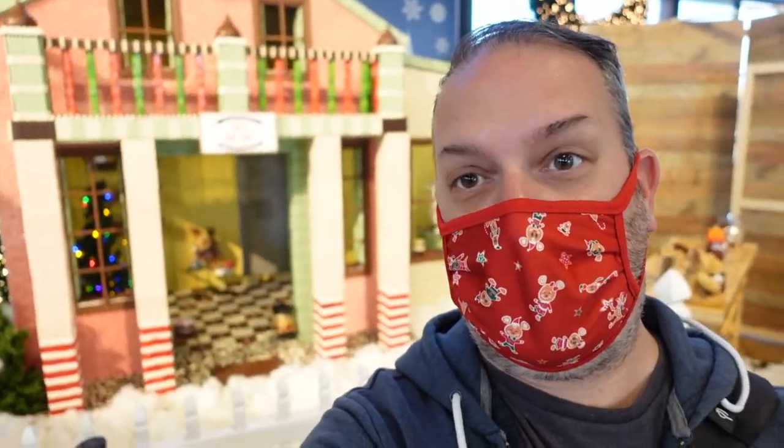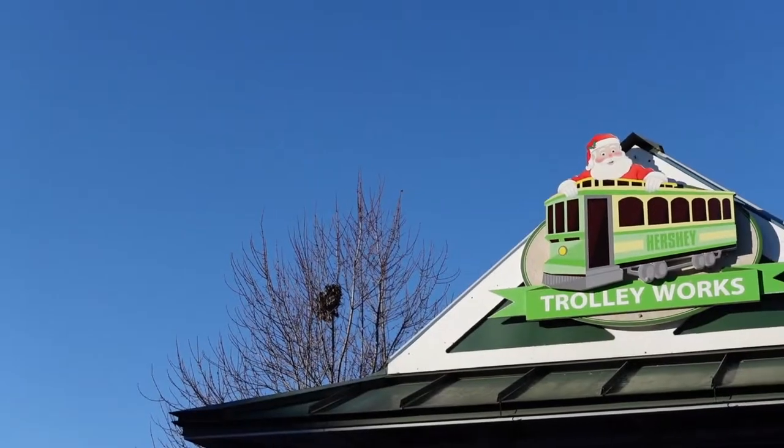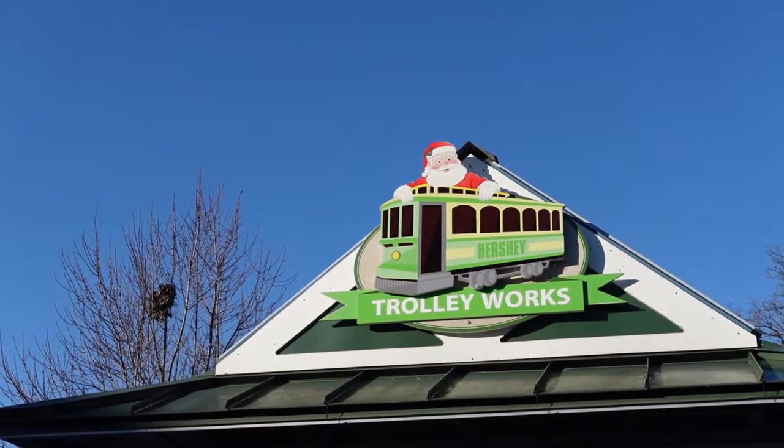All right guys, so if you're making it to Chocolate World, make sure you come over and see the candy house. It is pretty amazing. I can't say enough because I just love to come over and look at it, but well worth the wait. I'm glad we came back to check it out today. It looks great. Oh my gosh, this trolley sign, I love it.